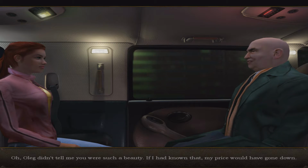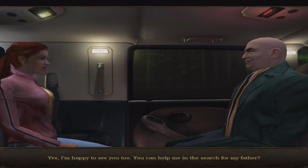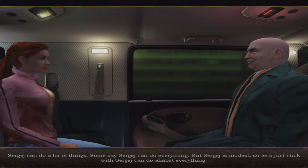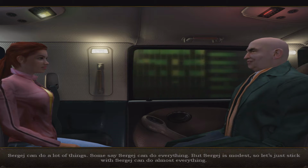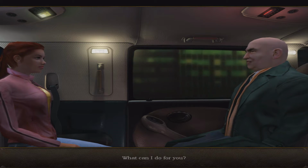Oleg didn't tell me you were such a beauty. If I had known that, my price would have gone down. Yes, I'm happy to see you too. You can help me in the search for my father? Sergei can do a lot of things. Some say Sergei can do everything. But Sergei is modest, so let's just stick with Sergei can do almost everything. Yes. Modesty honors you. What can I do for you?